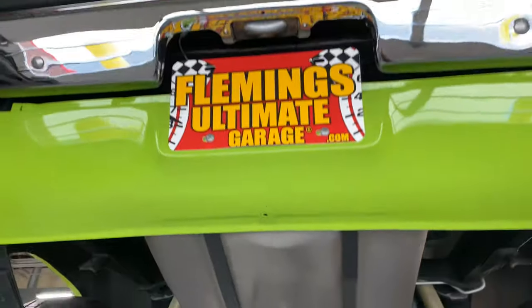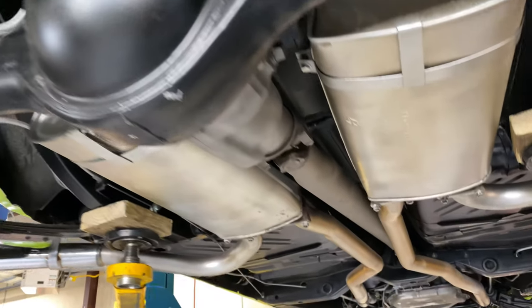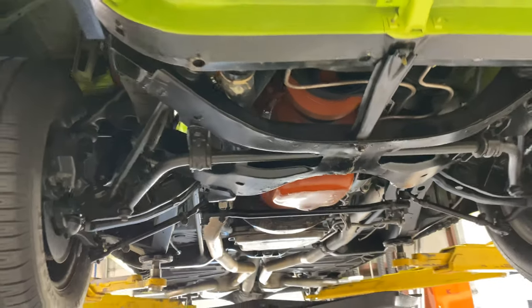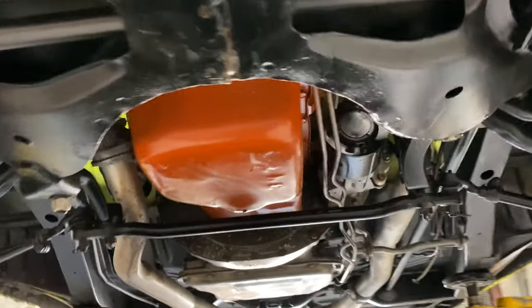Came into the shop and boom, look what Jim's got on his lift. So I figured I'd give you a quick rundown. As you can see, beautiful, beautiful. Looks good. I think she's getting an oil change. Skip around the pan here. He said she does have a little bit of an oil leak that he's taking care of, but other than that, looks amazing.